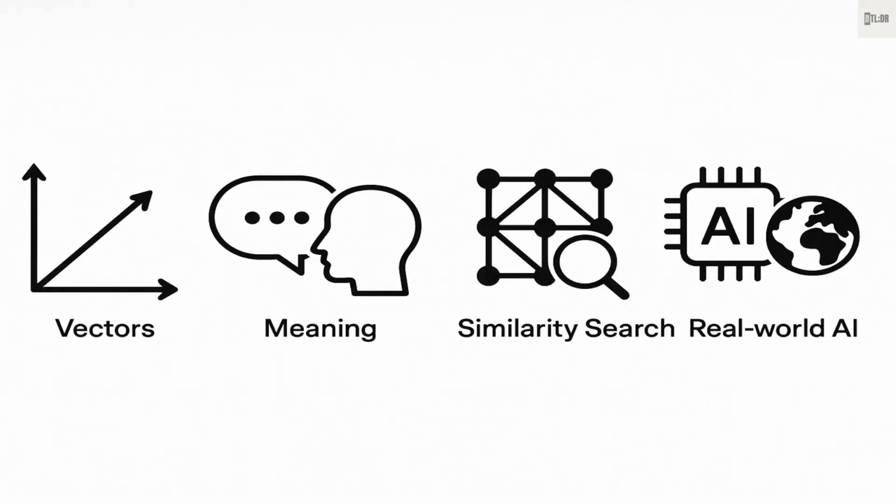TLDR? Vector databases find similar things, not identical ones. And that's exactly what AI needs to feel smart.